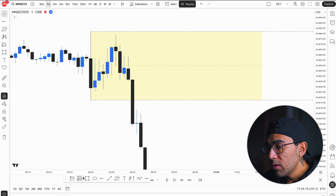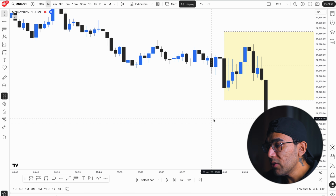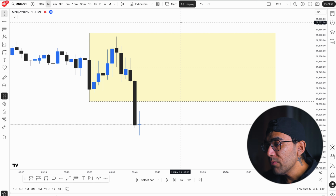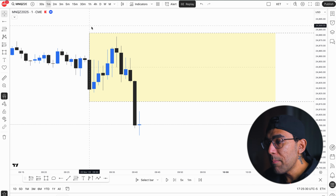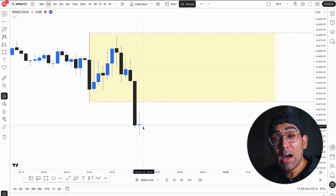Okay, great. So as you can see here, the candles have printed outside of the range on the lower side of this 5-minute time frame, right? Now, this is pretty much what we're looking for because what it's telling us is that price may be looking for a move to the downside. How do I know that?